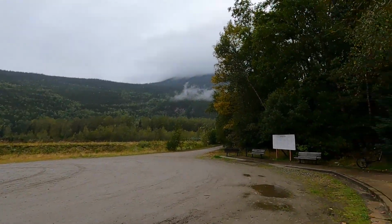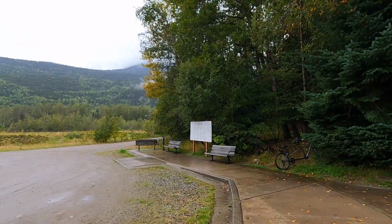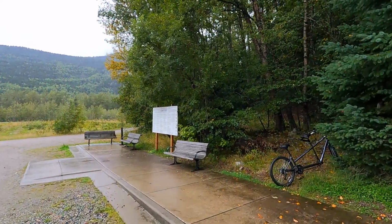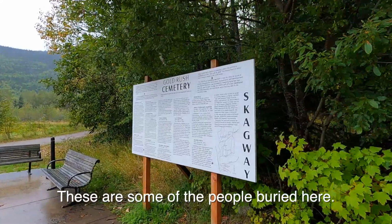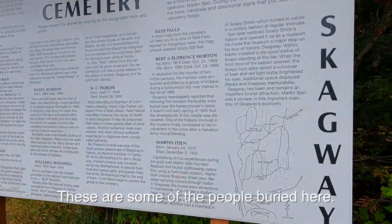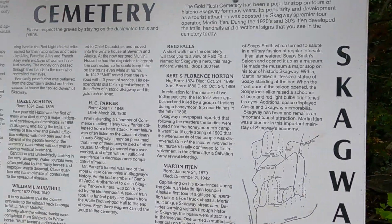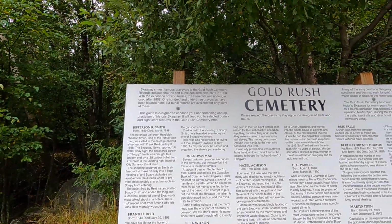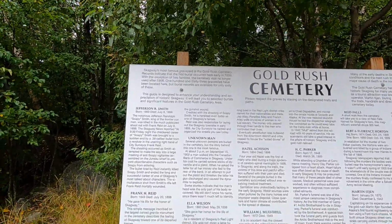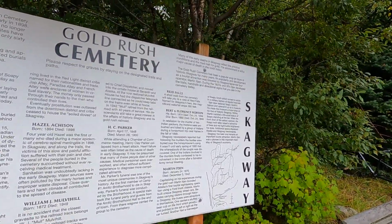I feel better. Now, here's a white sign that says Gold Rush Cemetery, Skagway. So let's go take a look at the sign. These people on this bike passed us earlier because they were on a bike, so they go faster. Skagway's most famous graveyard is the Gold Rush Cemetery. Records indicate that the first burial occurred here in early 1898. And if you want to know any more, the internet is your friend.